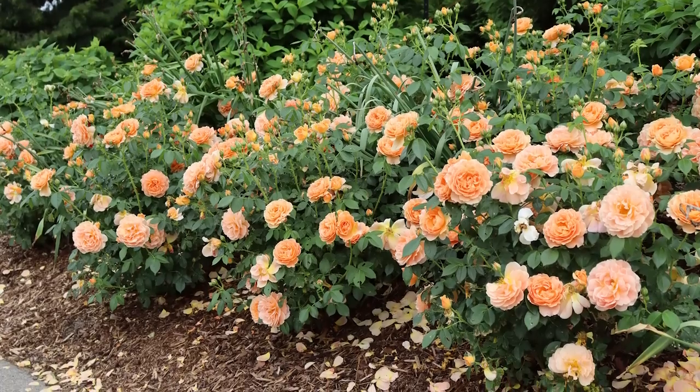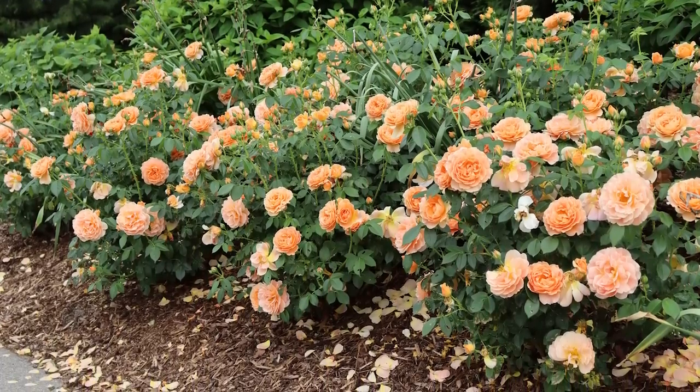Why? Because it is a self-cleaning rose. And that's a term that goes around a lot, but people don't necessarily know, is it like a self-cleaning cat litter box? Like, how does that work? What exactly does this mean? And no, it doesn't have built-in windshield wipers or anything like that. What it means is that the flowers fall off naturally when they fade.